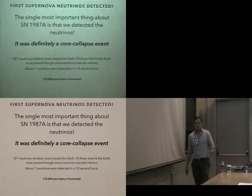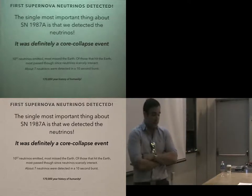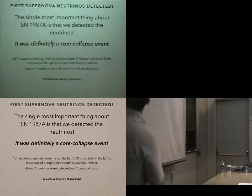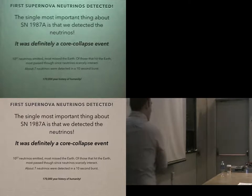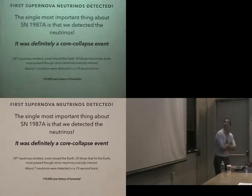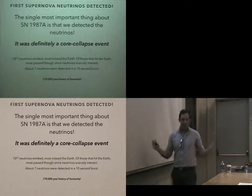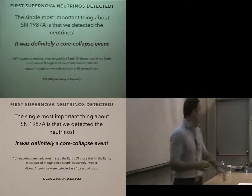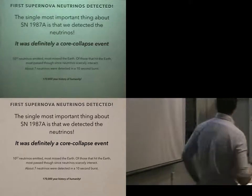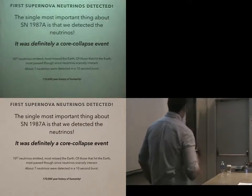Now, the most amazing thing about supernova 987A, because it was so close to us, was that it was the only supernova for which we actually detected neutrinos. We were really excited to get 7 neutrinos in a 10-second burst from the supernova explosion. And that's a lot, considering how hard it is to detect neutrinos. People have spent a lot of money to build neutrino detectors underground in Japan, in the United States, in Europe. And all that for 7 neutrinos for a supernova. I mean, okay, they look at neutrinos from other sources too, but we just care about supernovae. And that confirmed our idea that that was a core collapse event.